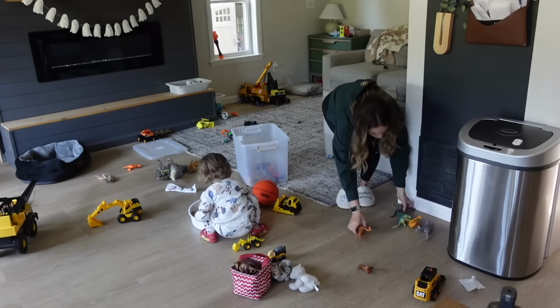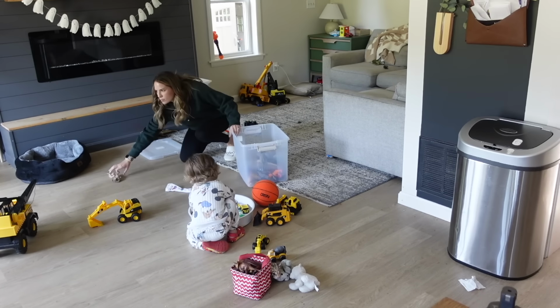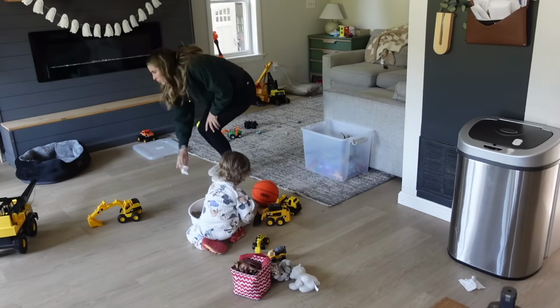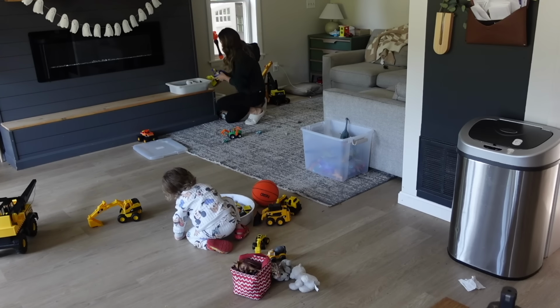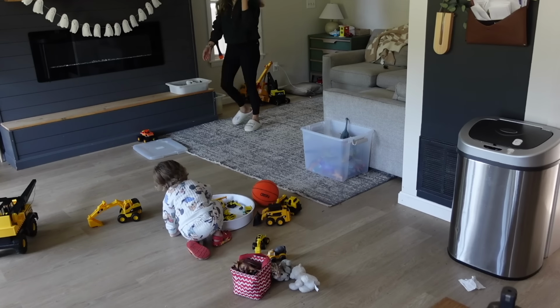I will say that this mess looks a lot worse than it actually is. I feel like this doesn't take me very long to clean at all. I typically tidy up usually around midday and then once again before bed. And yes, I do have my kids get involved in the cleaning process, but when I'm filming, I typically just do it myself.